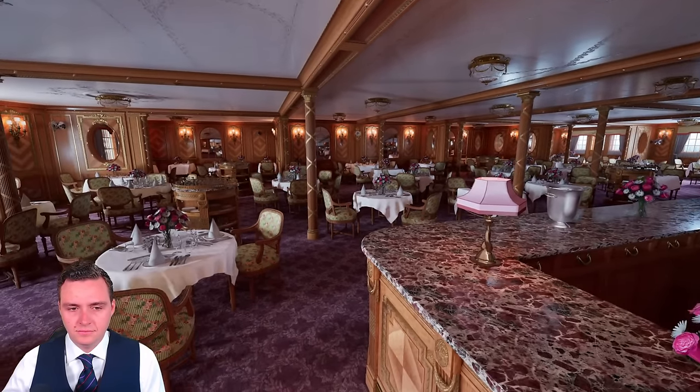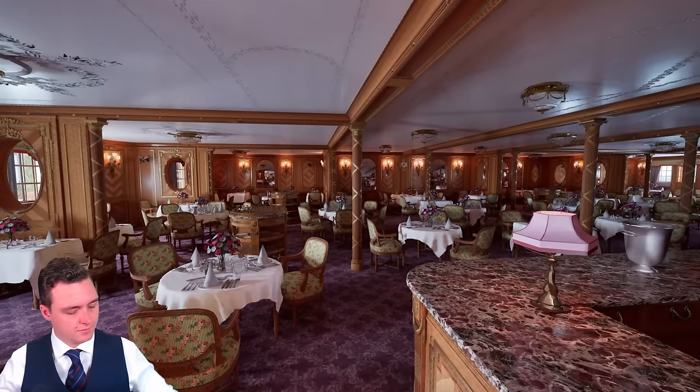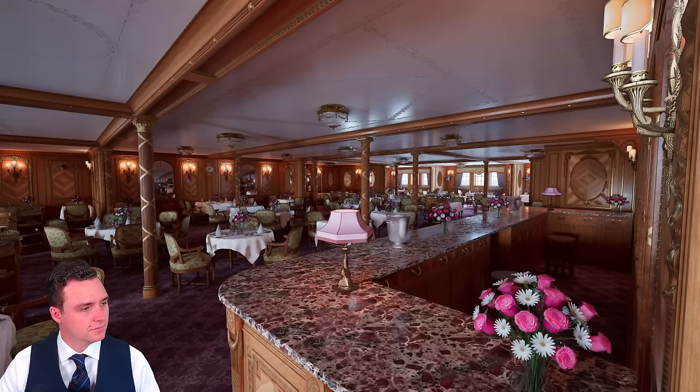Like, if they're serving, I don't know, what's a common dish they would serve in the saloon, first class? Filet mignon. The beef. I was going to say just beef. So if they were serving beef, you'd have to eat the beef. You have several options, but you don't get the full menu.